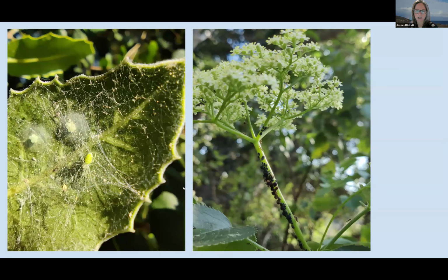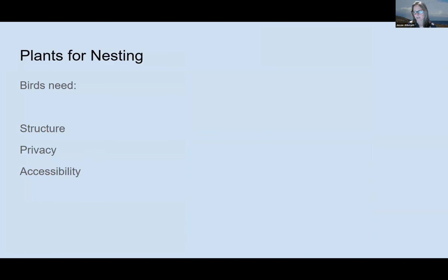So, what do birds actually look for when they're looking at plants for nesting? And I should just say too, there are some species of birds that seem to be pretty faithful to particular trees that they want to nest in. Others seem to be a little more opportunistic, but they all share these basic tenets. They need a structure that they can build their nest into, or maybe the nest is included somehow in the structure of that plant already, such as a hole or a crevice.